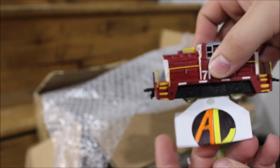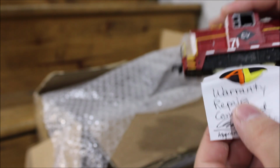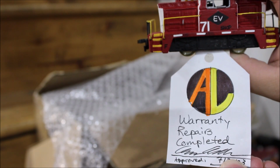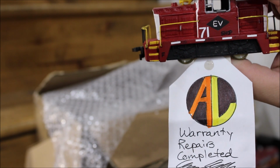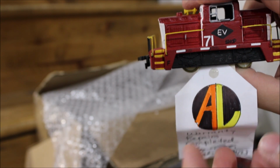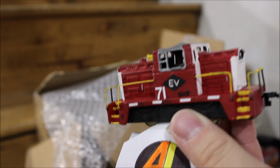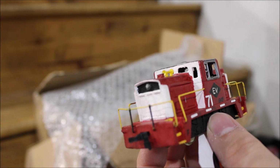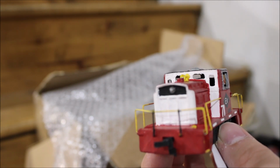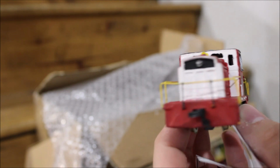Wow. What do we have here? This was actually a locomotive that I sent back to Aaron to be fixed. As you can see here, warranty completed and approved. Anderson Lines, Aaron's logo there, Anderson Line System. So this right here is a Tyco shop switcher that Aaron did for me a while back, and it came to me, and needless to say, these Tyco switchers are not the easiest to work on. It had some issues, so I sent it back to him and he fixed it up.